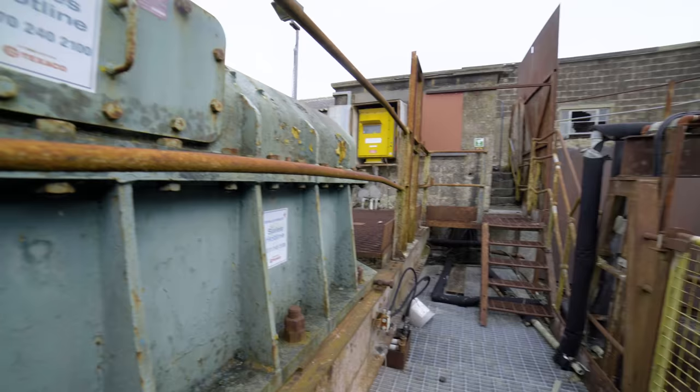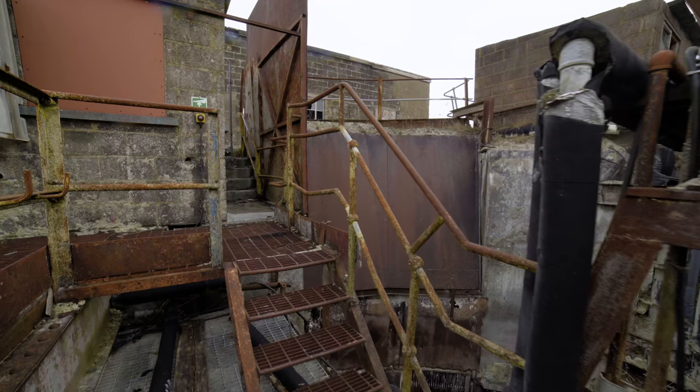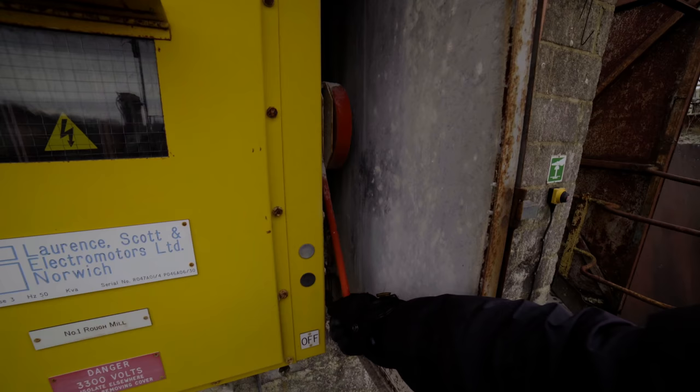So you've lost the old gauges there, but so let's have a little look up here. So this would be an emergency stop button. And why don't we lock this cupboard up? Hold on. Oh baby. Oh yeah. All right. Do you reckon?